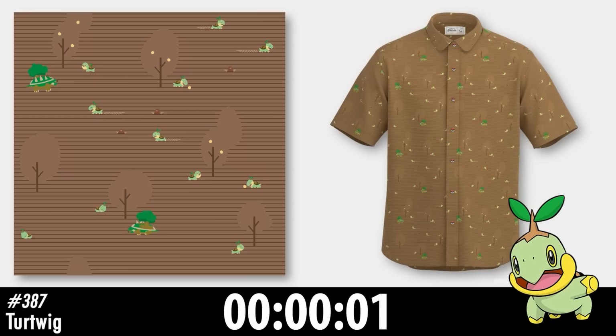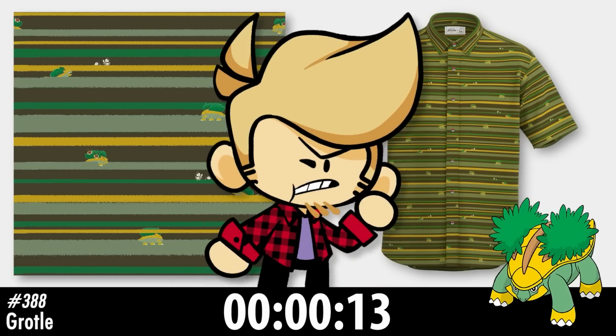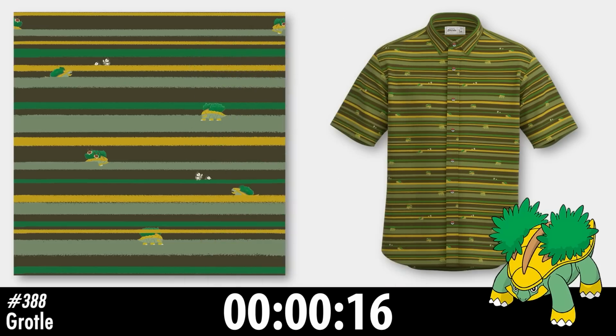Starting with Brown. Turtwigs. It's a pretty cute little guy. I like the touch of Diglett and the negative space giving the trees their form. It's quite a brown ensemble with leaf, and stripe. Come on. Get it together. Grottle. There we go. It's another cute one. The colors aren't for me, but it works well as a shirt. Very fitting of the grass ground type as well.